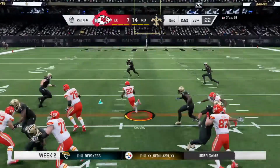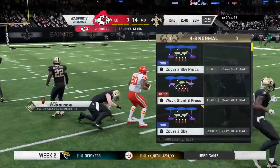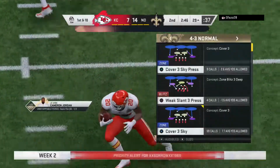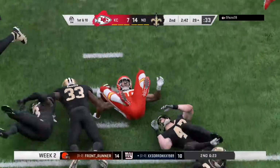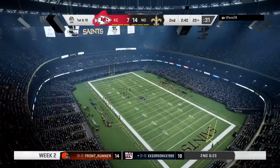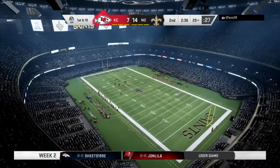Now a handoff here to his running back. And he's taken down inside the 30. An 11-yard pickup, and it's enough for a Chiefs first down. They're making it look easy out there. Another first down. So far on this drive, let me do this little bit of math here. 4 plays, 3 first downs. That's a pretty good recipe for success.